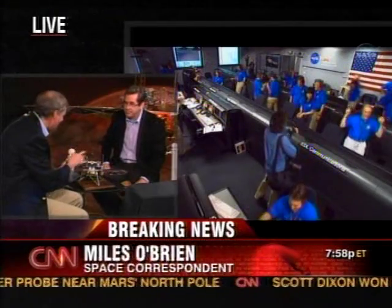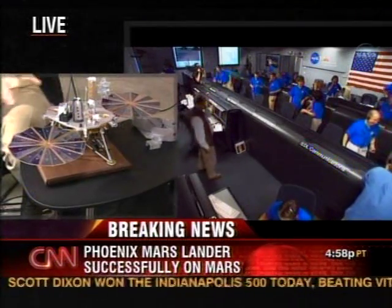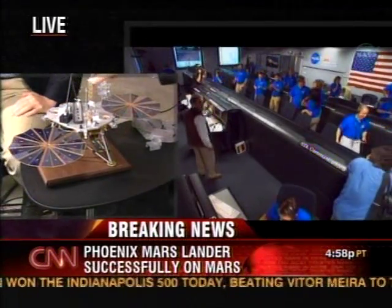Right, but you don't do it right away because those rocket motors kicked up a lot of dust. And you've got to literally wait for the dust to settle. So they're going to wait about 15 minutes, and then the solar arrays are going to come out. Solar arrays deploy, the camera will pop up. That's right. The first pictures it will take are of the solar arrays. That's right. Then legs, and then eventually we'll see a horizon.